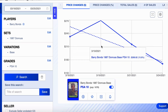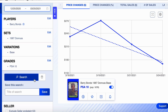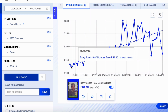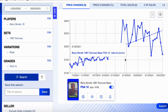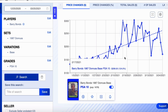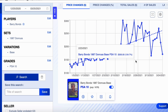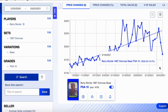So this card started the week at 232, went up to 268, down to 171. Let me pull this back 90 days. So 90 days ago, you could have got this for 133 bucks. And it got up to a high of around 300 bucks. And then there's another one at 280, 300 bucks, 289. It's been hanging out up there.